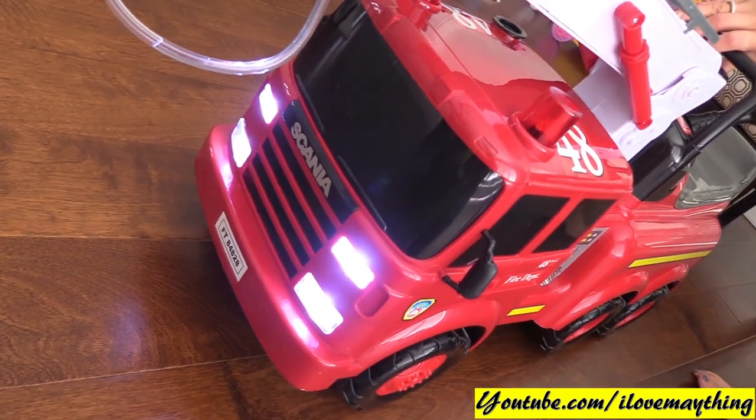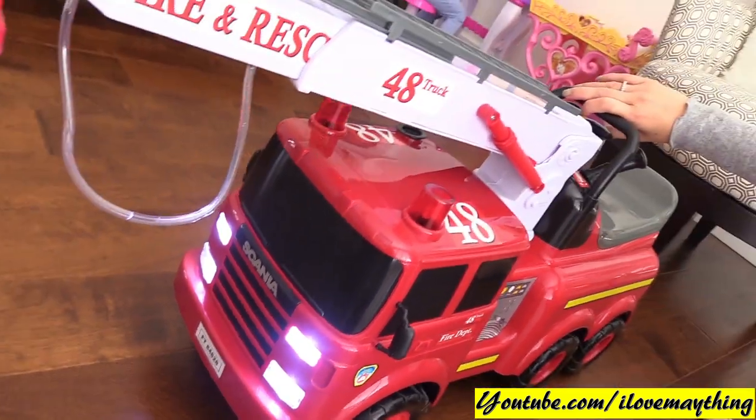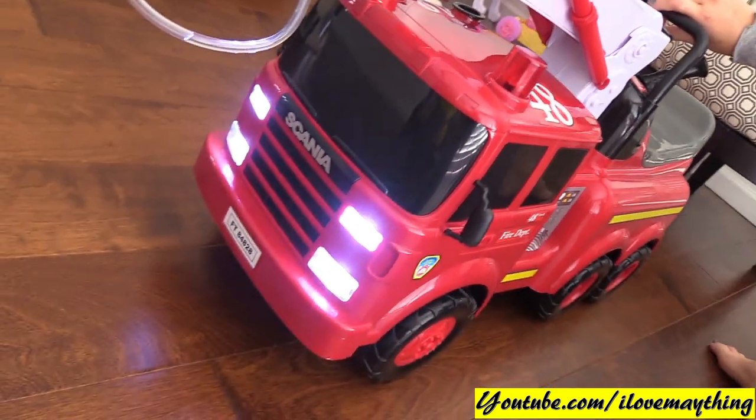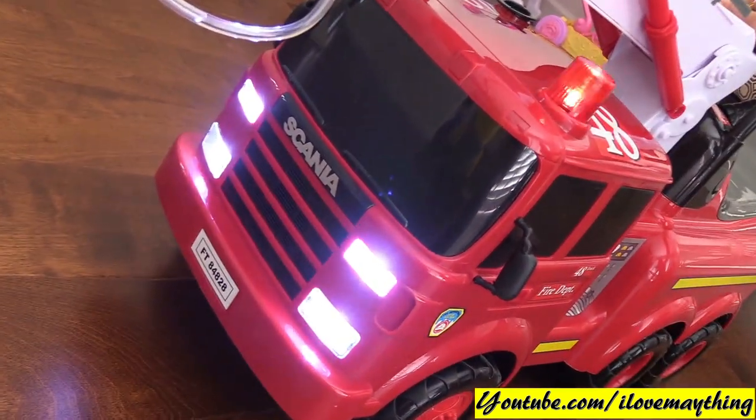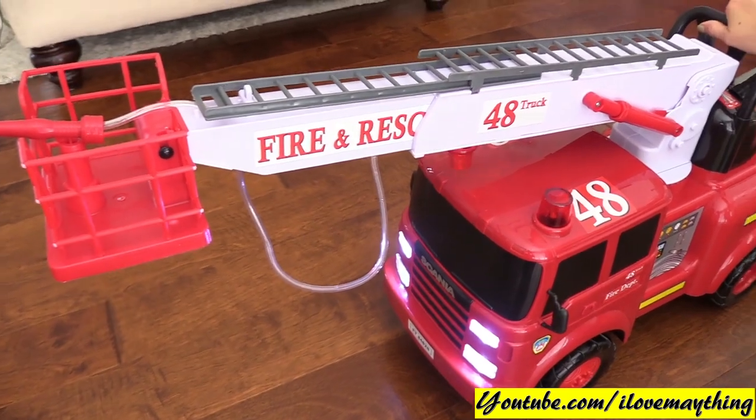Oh, the headlights do light up too, mommy. Yeah. I thought just the siren lights. Awesome. Bright lights, mommy. Yeah. Right? Cool. I love it.